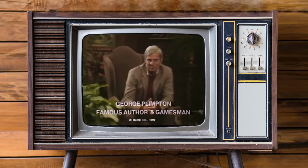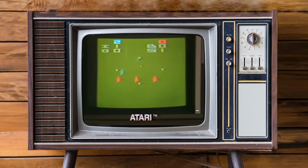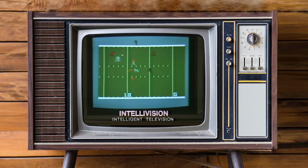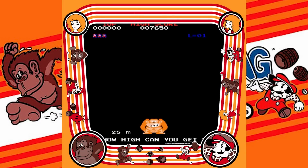Almost anything. So when Mattel Electronics asked me to compare their Intellivision games with Atari, I gave it a try. I compared Atari baseball with Intellivision and found Intellivision played much more like real baseball. Then I compared Atari football with Intellivision. Again, Intellivision played more like the real game. In my opinion, if you try them both, there's only one conclusion you can come to. Intellivision from Mattel Electronics.